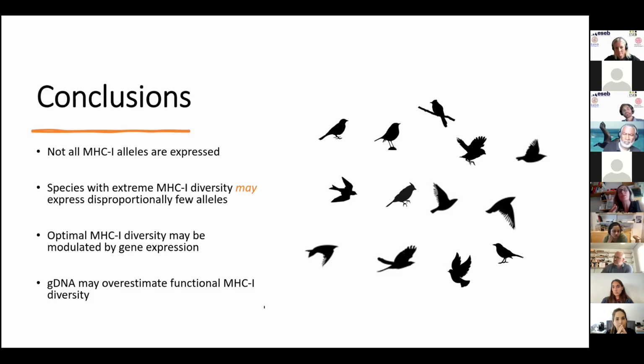And also an important take-home message from this is that for studies which focus on measuring MHC diversity purely from genomic DNA, they may want to consider that that could potentially be an overestimation of the functional MHC diversity.